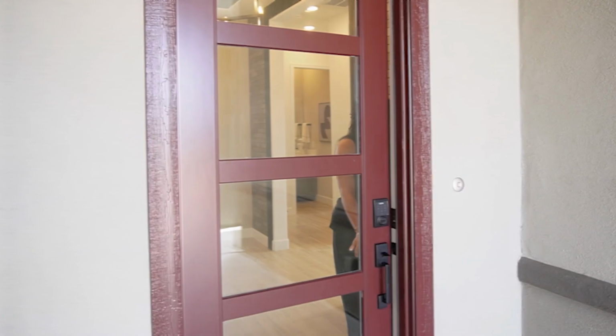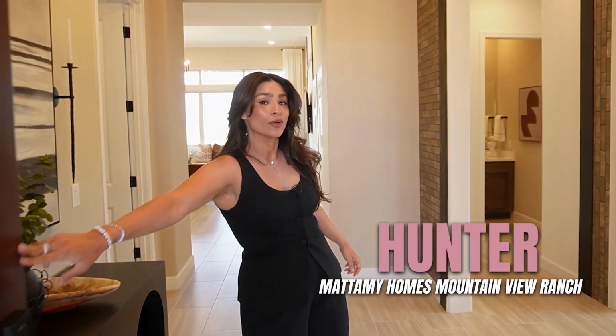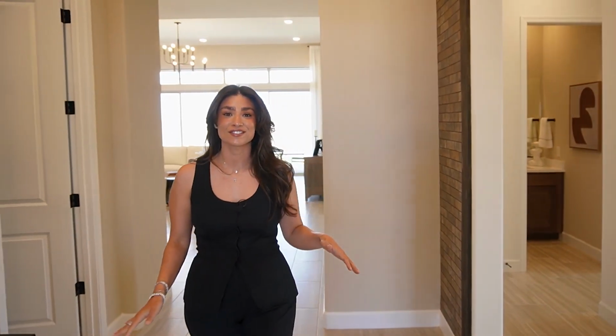Let's go take a look. Welcome to the Hunter floor plan. This beautiful floor plan is just over 2,600 square feet. It's a 3-bedroom, 3.5 bath, and check out this entryway.